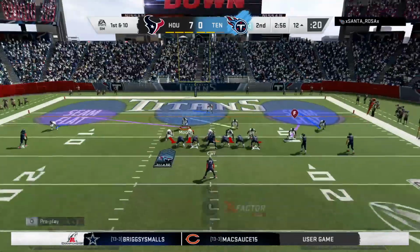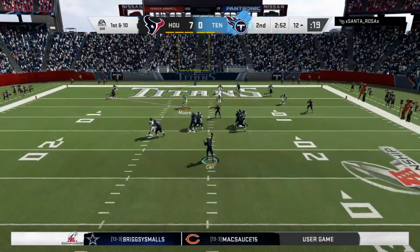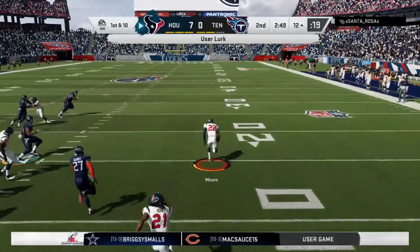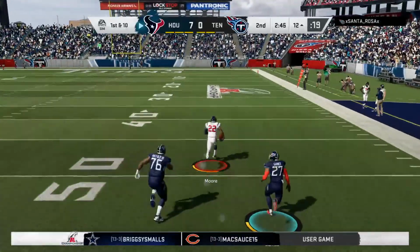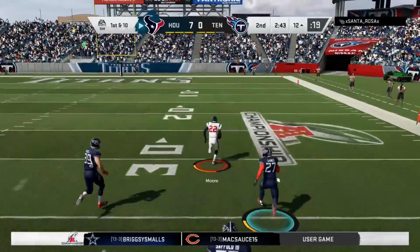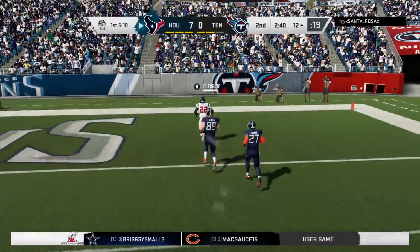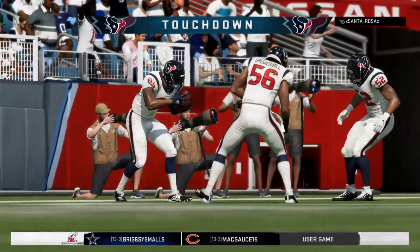Hey, 734. On first down, Carr. He rifles one that's intercepted. Picked by Tarvarius Moore. And nothing but daylight ahead. The 30, 20, 10, and this results in 6. Touchdown. Touchdown, baby. Let's go.